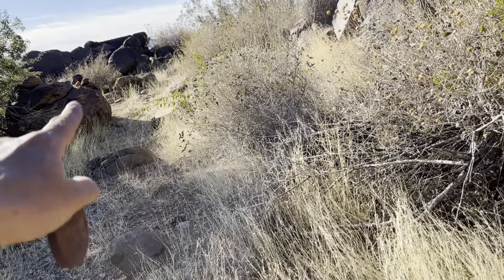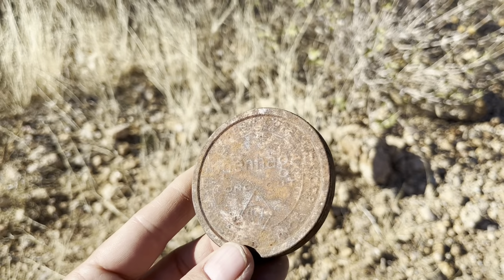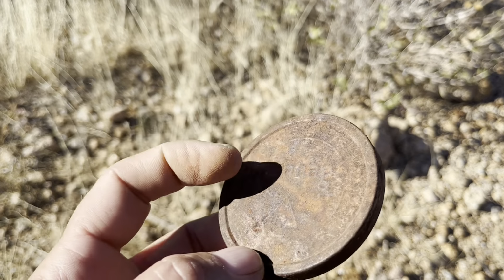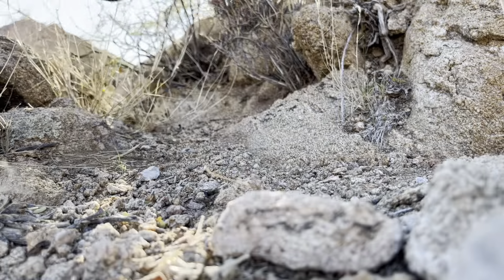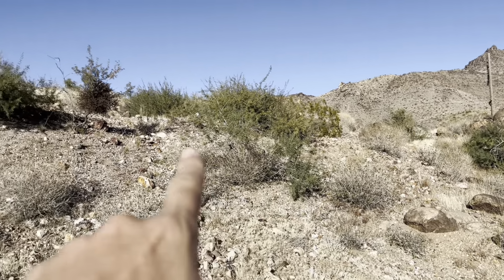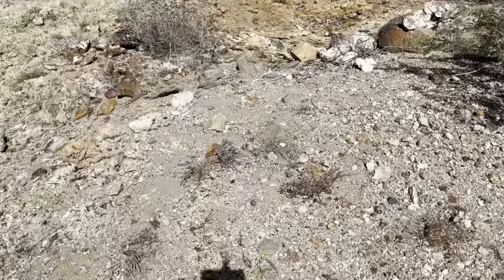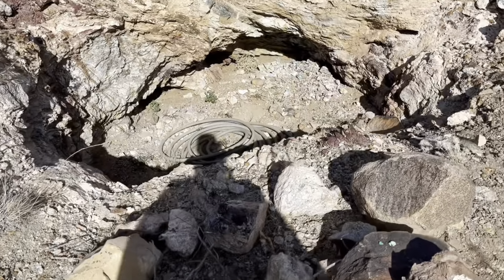So not too far from those rocks, I found a Copenhagen chewing tobacco lid. Looks to be an older one. So that lets us know that at some point, somebody was definitely up here. All right, let's go further up. So I'm seeing what looks to be little mounds, which indicates digging. And it looks like we've got something. Oh yeah.